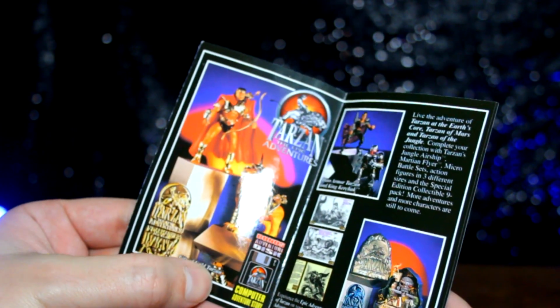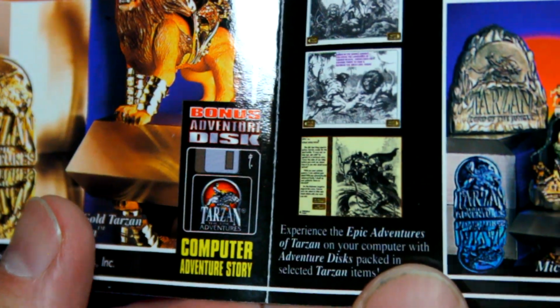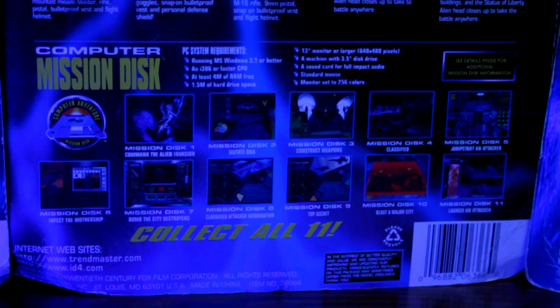Now, with the rise of the home computer throughout the 1990s, Trendmasters had previously dabbled with the idea of putting a little game on a floppy disk and packaging it with their toys, but Independence Day was going to have 11 separate mission disks, each with its own unique game, each telling a separate part of the Independence Day story.